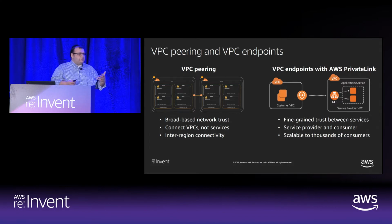But remember, with VPC peering, you're really connecting networks, right? Don't think about connecting services. It's really network-based trust. If you want to do inter-region connectivity, VPC peering supports inter-region connectivity natively as well. PrivateLink is great if you have microservices architectures where you want to have fine-grained control between which services could talk to each other. And you always want to think about service providers and consumers instead of networks.